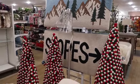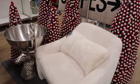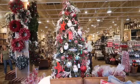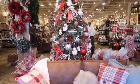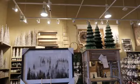I feel like all of this material and decor pieces would look wonderful in a cozy log home for Christmas. Now, if those look like pillows, I thought they were. They are not. They are actually pieces of art with that texture and fabric on there. And then did you see the pom-pom ball Christmas trees? They were beautiful.